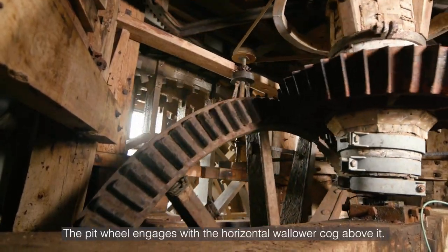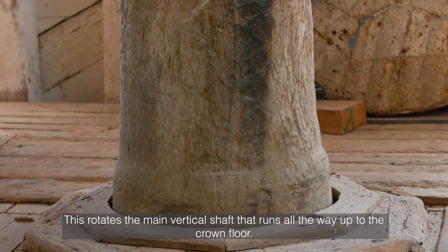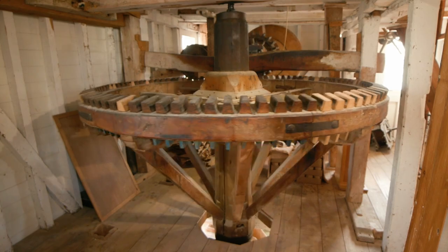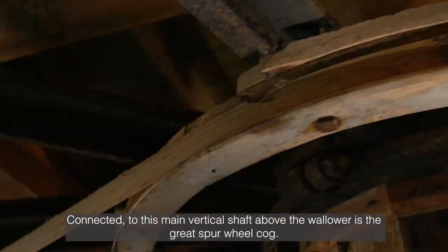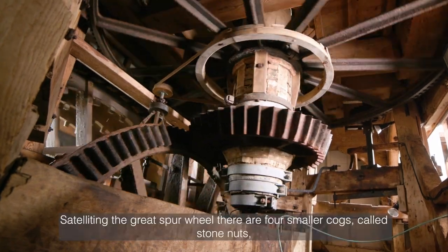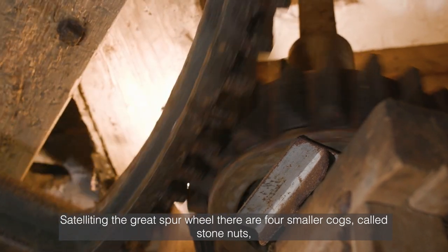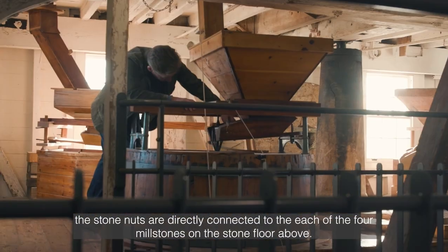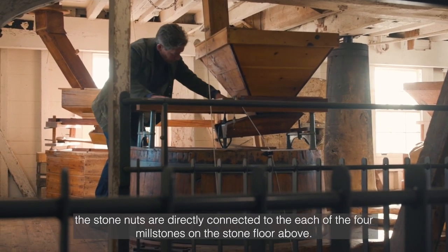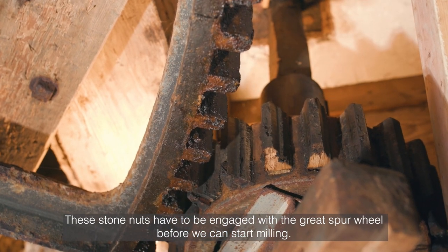The pit wheel engages with the horizontal wallower cog above it. This rotates the main vertical shaft that runs all the way up to the crown floor. Connected to this main vertical shaft above the wallower is the great spur wheel cog. Satelliting the great spur wheel, there are four smaller cogs called stone nuts. The stone nuts are directly connected to each of the four millstones on the stone floor above. These stone nuts have to be engaged with the great spur wheel before we can start milling.